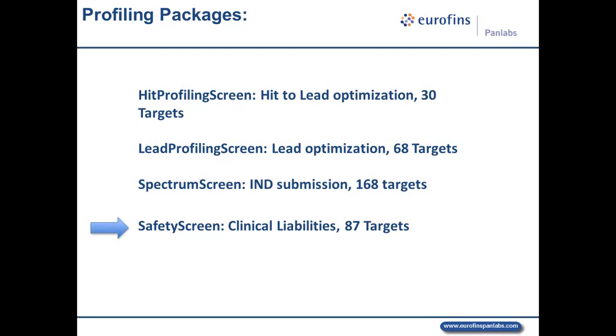And this is 168 targets, and the reason why it's so broad is that once you're close to an IND submission, you're going to be pan screening. You want to gather as much information as you can in order to have a successful submission to the IND.